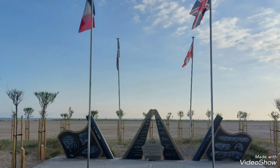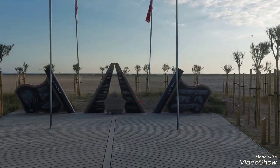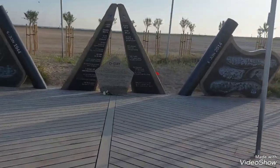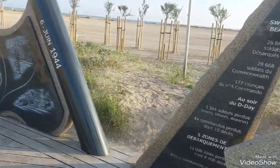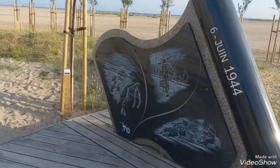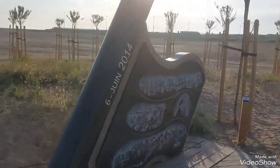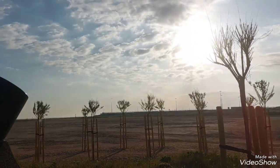Now we've come to the first monument on Sword Beach. This is mainly where my initial journey really started. It's the first thing of general interest that I see travelling along the beach. And as I travel up further, you will see more things of interest.